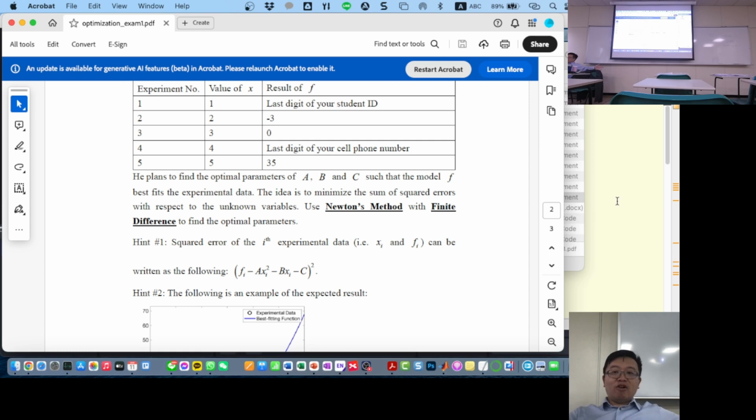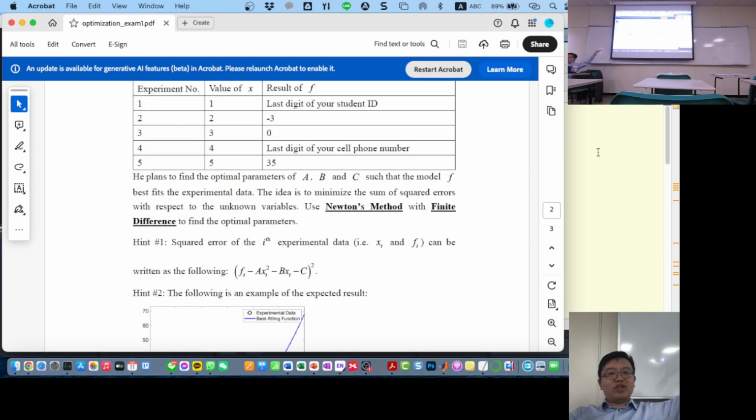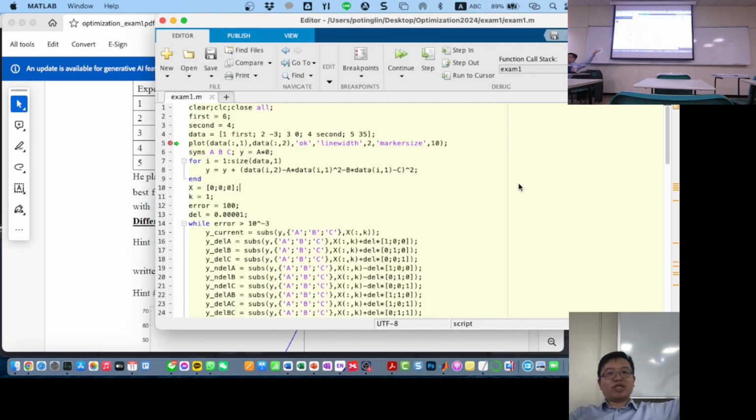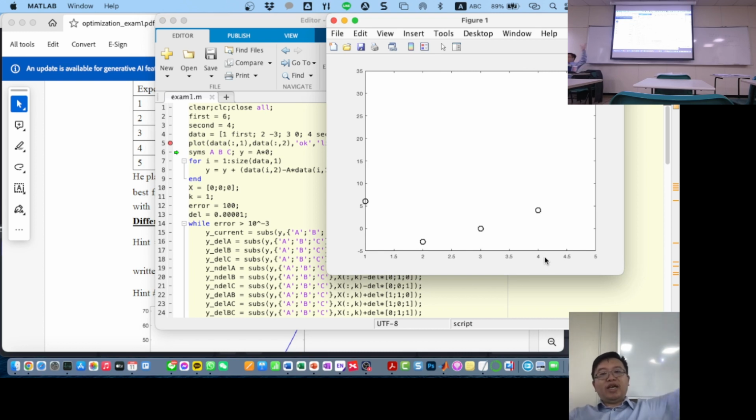That's the idea. So over here I wrote the MATLAB code. I have data with the first number here, the second one here. I just take random numbers. Then I plot out the data, so we can take a look. Basically, in a figure, it's just like how you are doing in an experiment. You sample x of 1, 2, 3, 4, and 5, and you get responses of 5 different values. And you want a polynomial to fit those 5 points the best. So that's the idea.